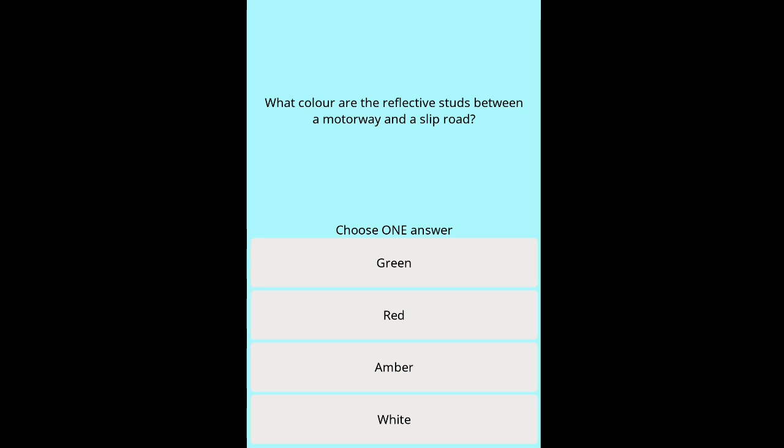What color are the reflective studs between a motorway and a slip road? Green, red, amber, white.